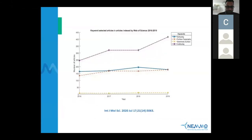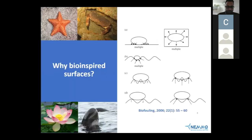Figure one here just shows the comparison of the growth trends looking at five different key research areas from 2009 to 2019, indexed by the Web of Science. Surprisingly, the subject area of biomimetic surfaces was among the least researched areas of interest during the past 10 years. So this was why bio-inspired surfaces.